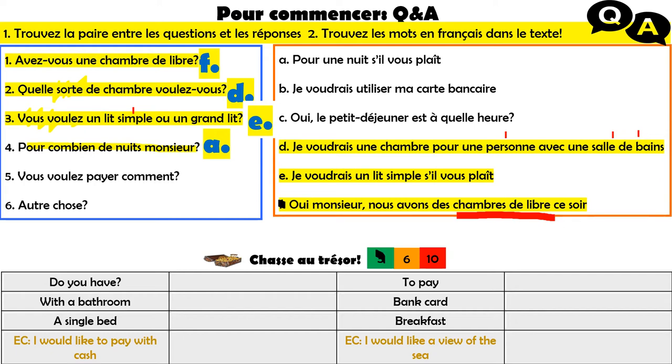Vous voulez payer comment? Again, is vous voulez ou voulez-vous? Do you want, how do you want to pay? Et ça, c'est B. Je voudrais utiliser ma carte bancaire. Et finalement, autre chose. They always ask you autre chose. Literally, other thing. Anything else? Et la réponse, c'est C. Oui, le petit déjeuner. Et à quelle heure? What time's breakfast? Breakfasts in French hotels are always amazing. They've got all like the French stuff that you can just go and help yourself to.